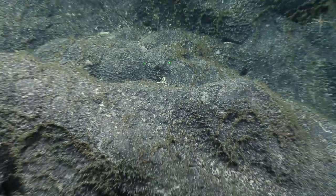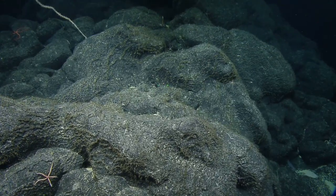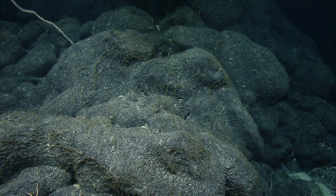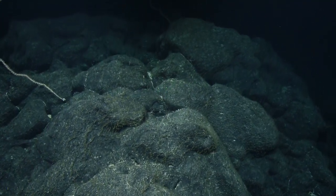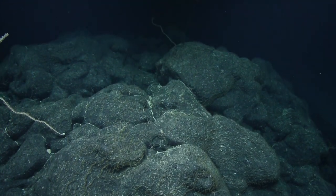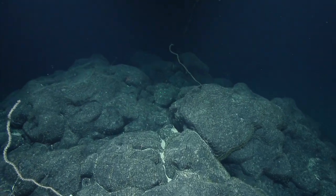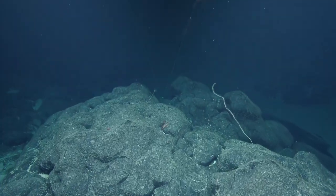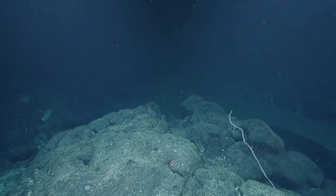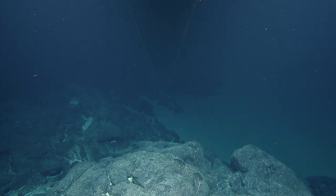We're good on the zoom there. Wow. That's a first for me, at least, seeing this. My gosh. Yeah, I don't know, some kind of tube worm, loopy. That's a huge population. My gosh. They took over. It grew on some really nice rocks here. Very pillowy. Very comfortable.